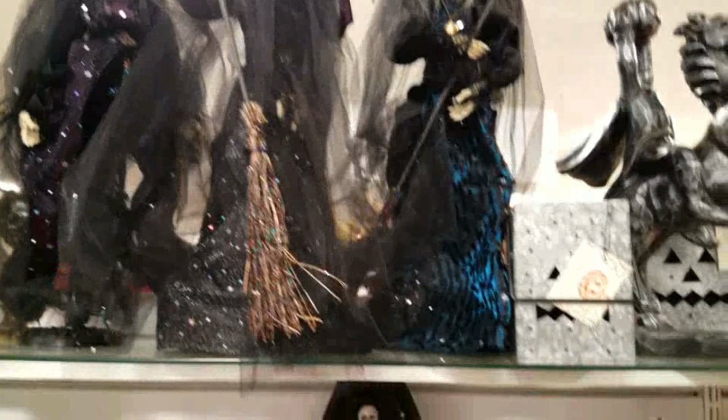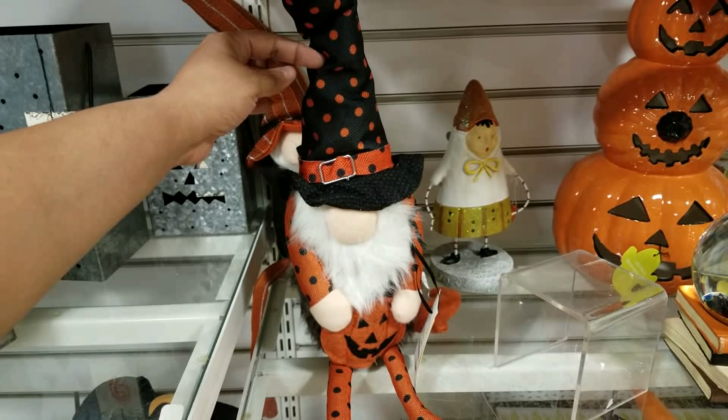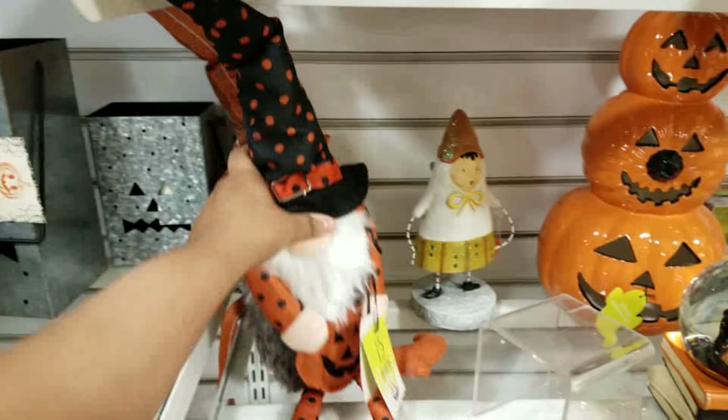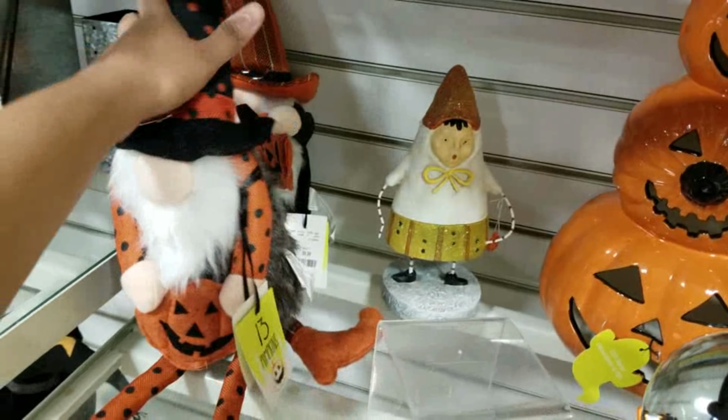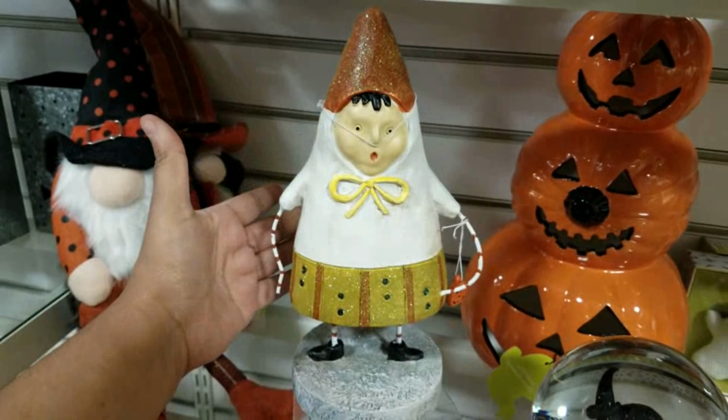They're nasty. Okay, let's just keep moving. We have the Halloween gnomes. Look at that little gnomey guy. He is going to be $10. There's another one back there. Look at this kid. He's a candy corn. What is this, a gnome? He's a candy corn kid. That's funny.